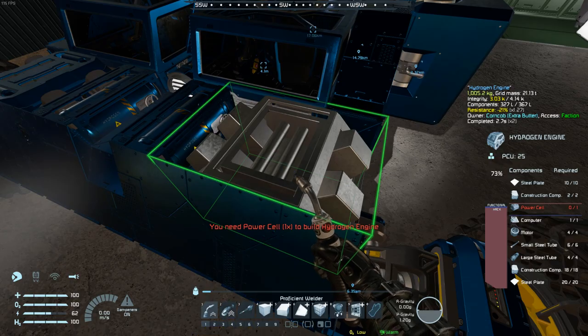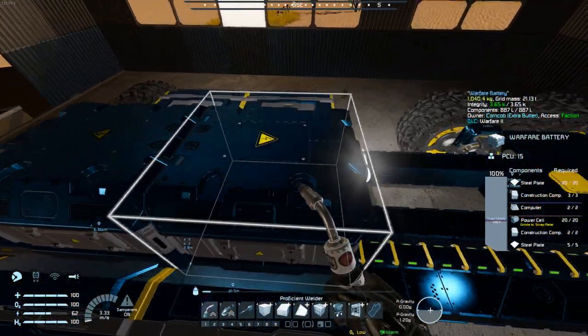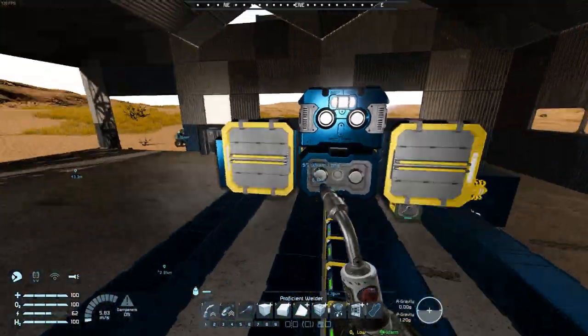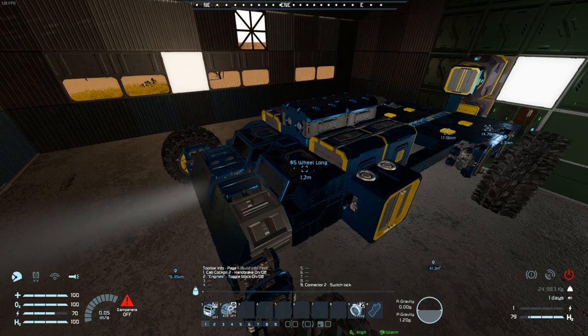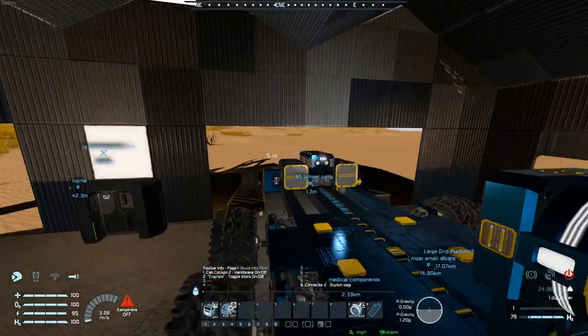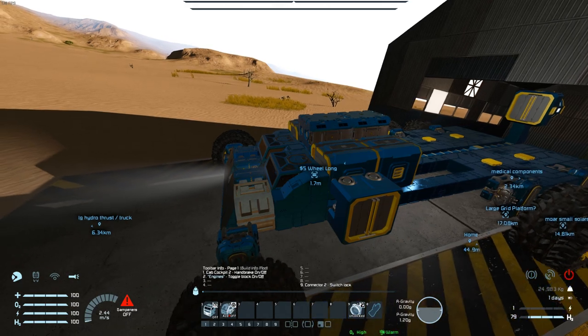I need to get one power cell from somewhere. I used the power cell out of there to finish this battery, one of these batteries on here. But it should be well up and charged and ready to go off. And I want to go out because there is something that I discovered yesterday. Is that gonna fit? Just barely. Okay.